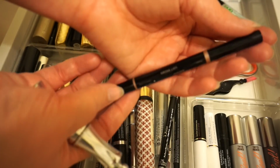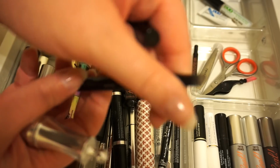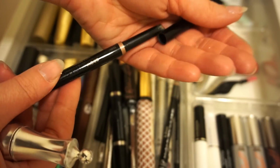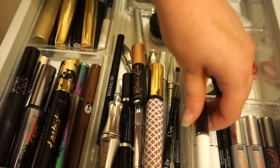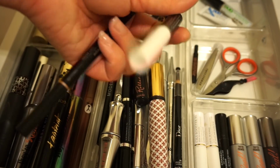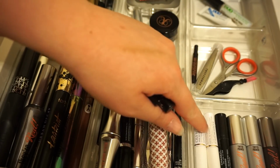This brow definer in Soft Brown is just super empty. I've been refusing to let go of it, but it's gotta go. So we're gonna say goodbye to that. This is the Seals Booster from Lancome that I've been using, so I'm going to get rid of that because I have two little mini backups right here.